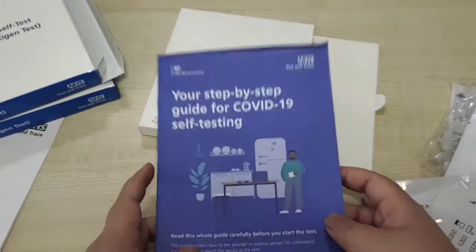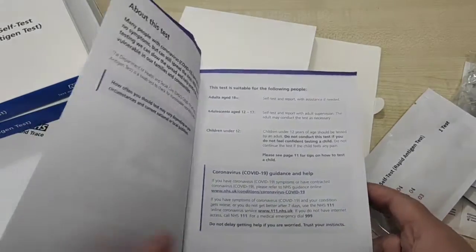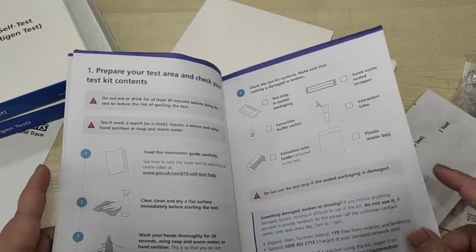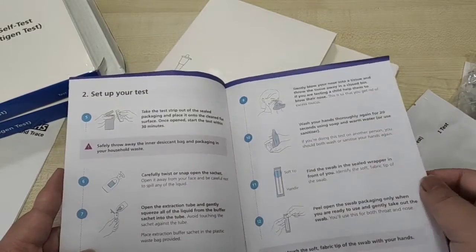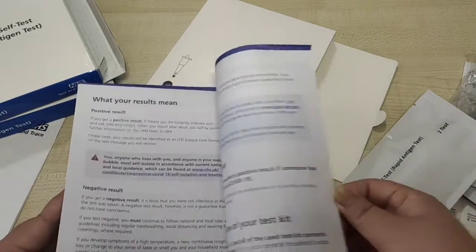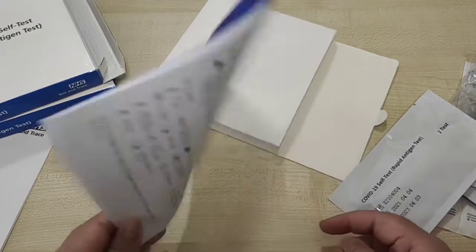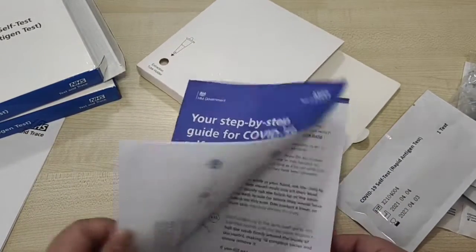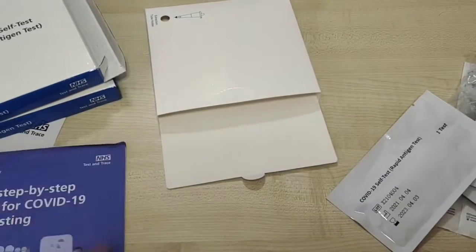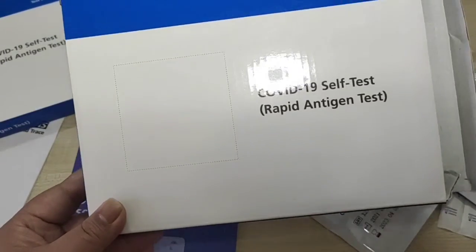And the instructions, the manuscript of how to use it. Yeah, this is how to use it. It explains how to use this one. They say to wait for 30 minutes, then the result is ready for you, and you can see if you get COVID or not. So, it's a messy thing. So, let's get started!